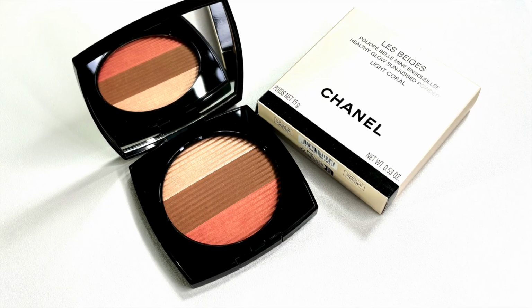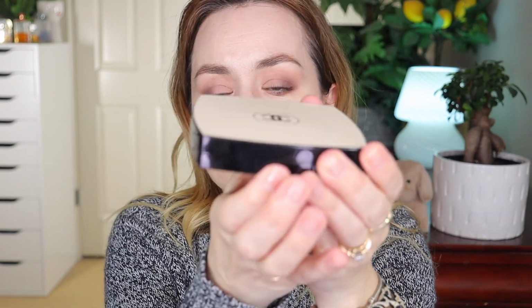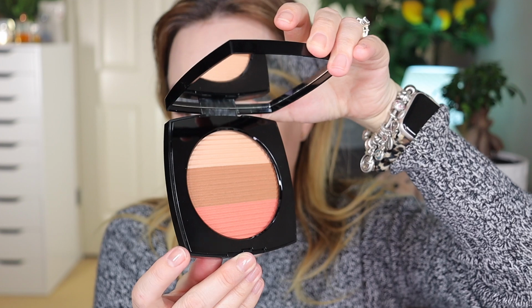Let's move on to the Chanel Beige Healthy Glow Sunkissed powder, and this is in the shade Light Coral. Packaging is huge. Let me compare it to the Natasha Denona palette so you can see how big the packaging is, like half the palette. So that's how big it is, but you get a bronzer, a blush, and a highlighter. It opens up from here, and that's what it looks like inside.